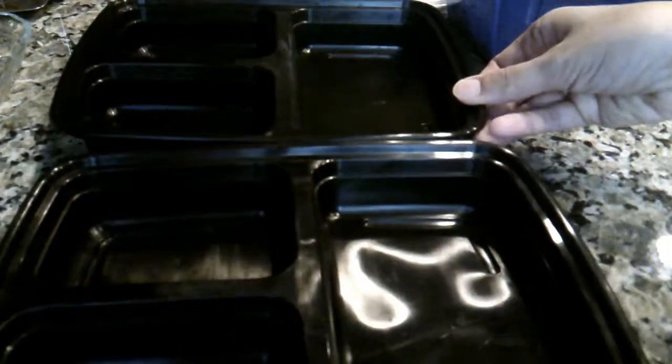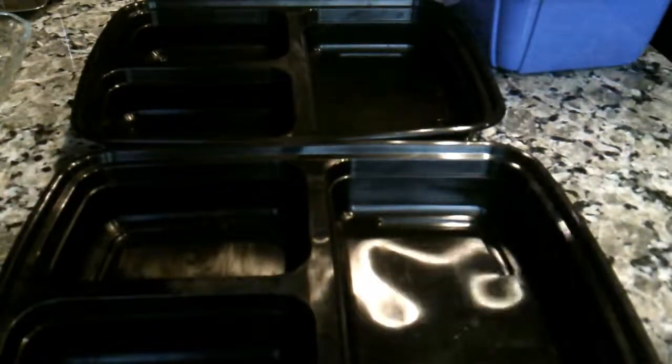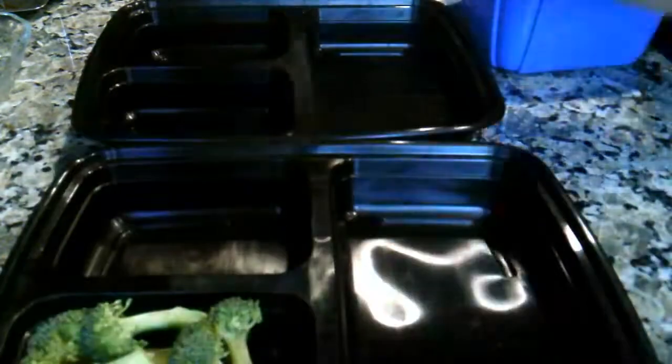I'm just going to use a simple 3-compartment meal prep container. I'll link them below. I'm using 2, one for the drive there and one for the drive back.